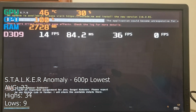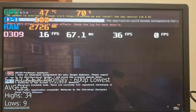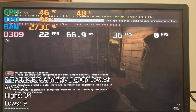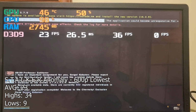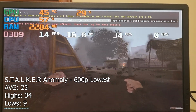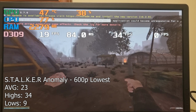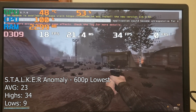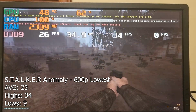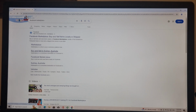At stock clocks, Stalker Anomaly at 800 by 600 with all the lowest settings performed like crap. It did average 23 FPS with highs to 34 and lows to 9, but it stuttered like crazy. This was because the CPU was maxed the entire time. Overclocking the GPU didn't gain us any performance whatsoever. And that's going to end our gaming benchmarks for today.